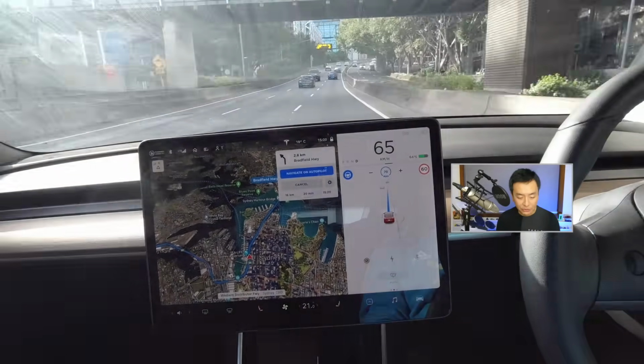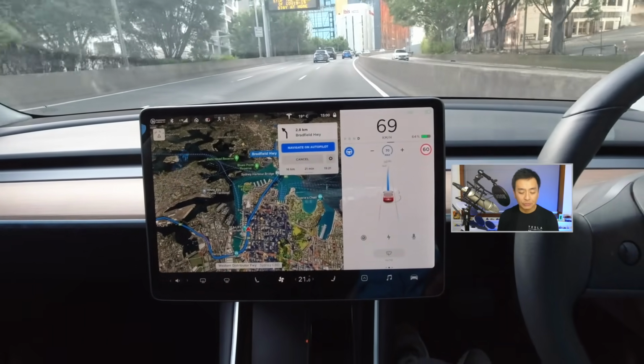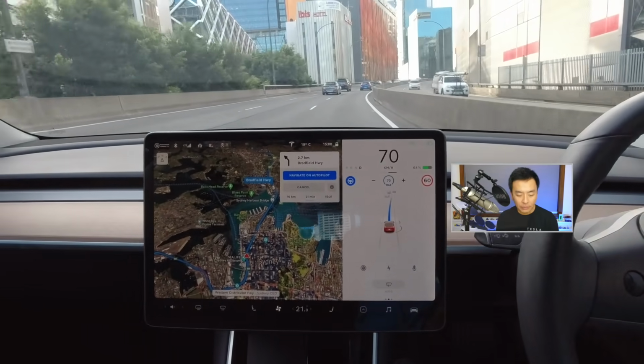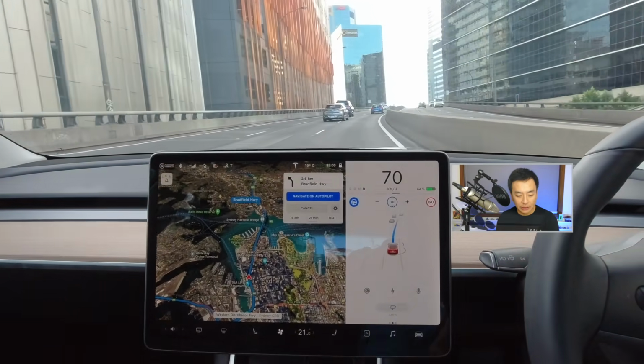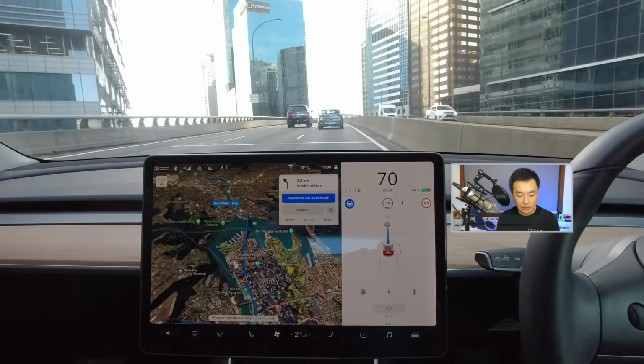Now, this is kind of 3 o'clock in Sydney, and normally, pre-COVID times, it would be pretty busy. But, you know, during the lockdown period, it's pretty quiet, relatively speaking, so it's a good time to test.